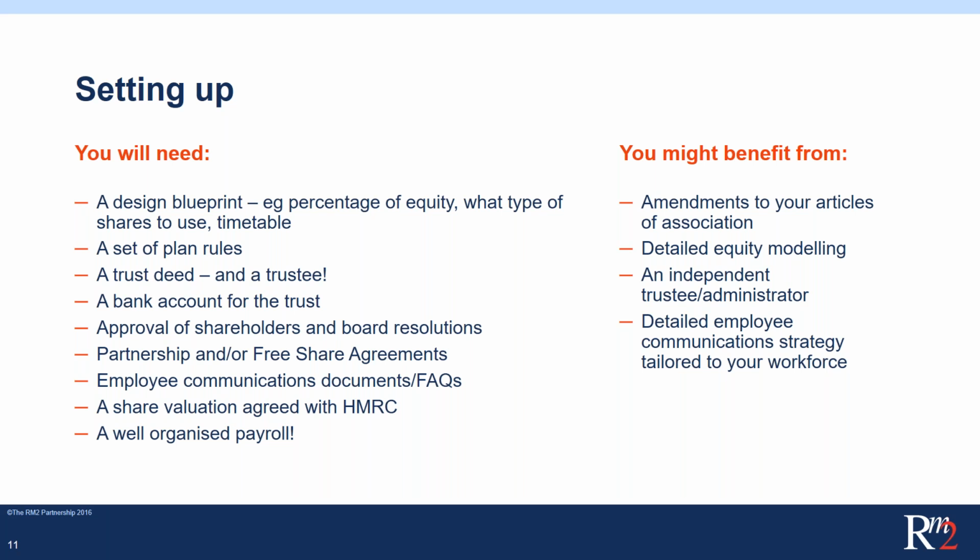You may want to have an independent trustee or administrator if you feel that running the trust is a bit beyond your directors, or you feel it's more appropriate to have somebody independent running a trust on behalf of employees. And the communications documents, as I've noted before, a detailed communication document can be really helpful, and you can really tailor it to your particular workforce.